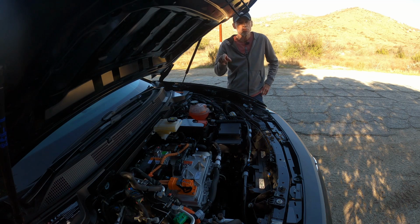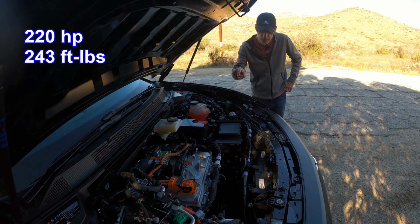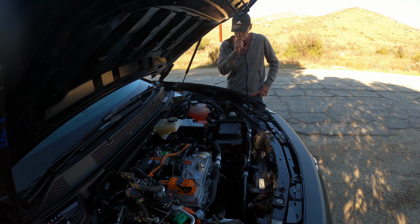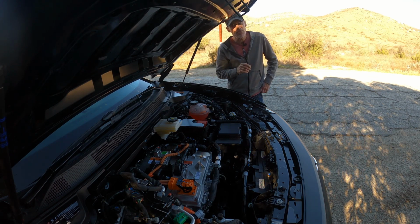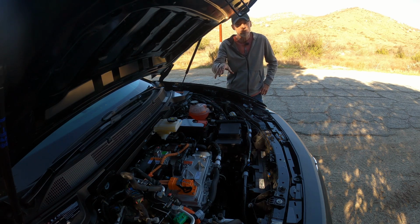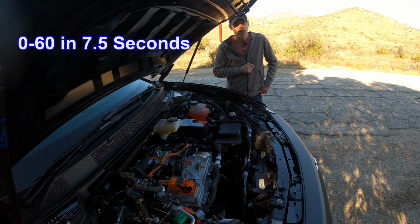So under the hood, you get a single motor driving the front wheels. Last year's model had 213 horsepower, 236 foot-pounds of torque. This one's had a bump in power to 220 horsepower and 243 foot-pounds of torque. If you get the dual motor one, that's good for 300 horsepower, which has also been bumped, and 355 foot-pounds of torque. The all-wheel drive is good for around 5.5 seconds to 60. This one is a little slower. It'll do it in around 7.5 seconds.